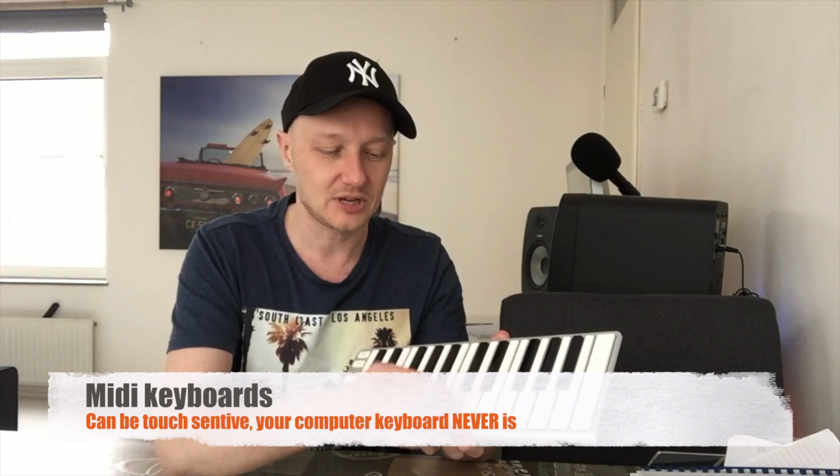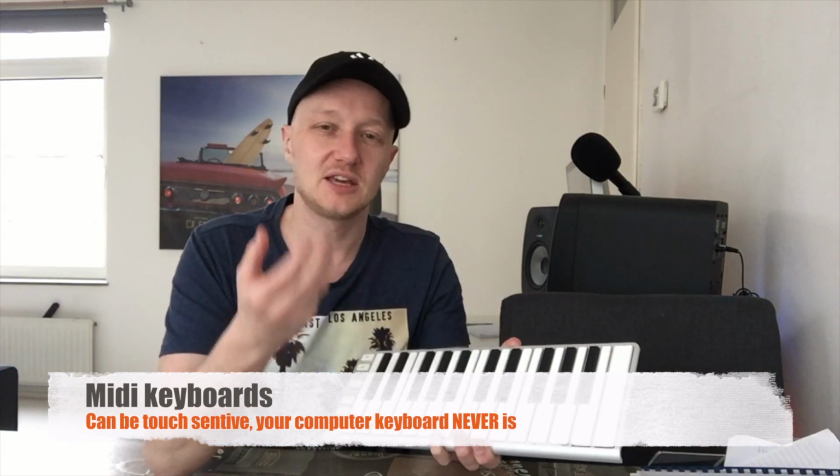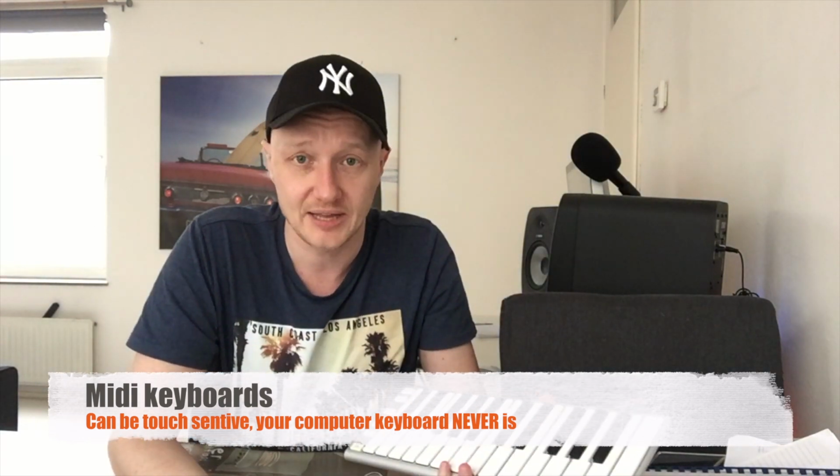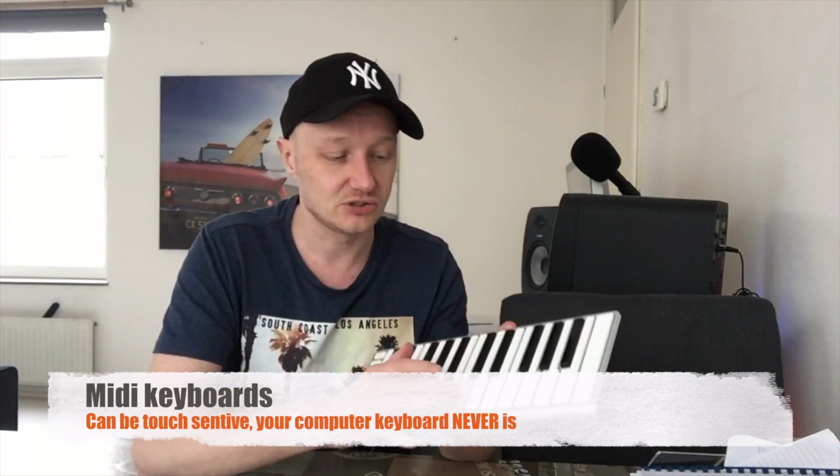So you can more easily make rhythms, for example. Even if you can't play a keyboard, it's easier to type out a rhythm on these kinds of keyboards than on a regular computer keyboard. You can find keyboards cheaply. I believe this one was 80 euros or something, but you can find them cheaper if you don't want a really slick one like this. But yeah, please get a MIDI keyboard. It's not really super necessary, but it is very useful.